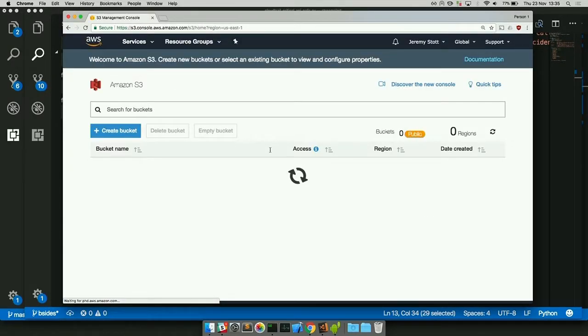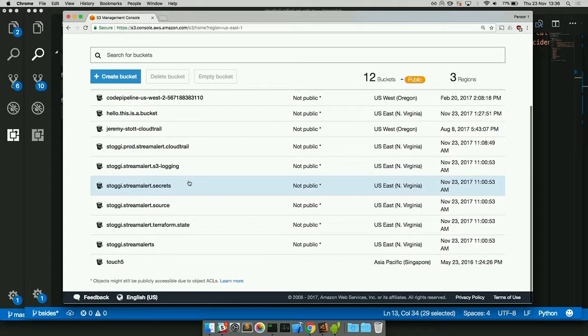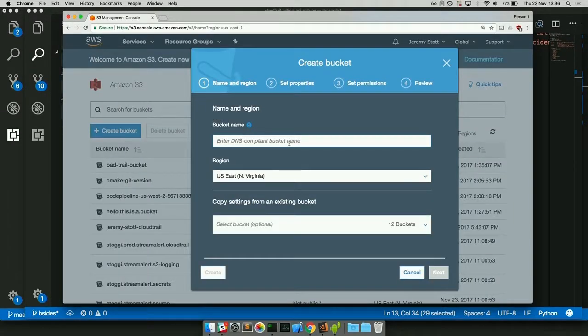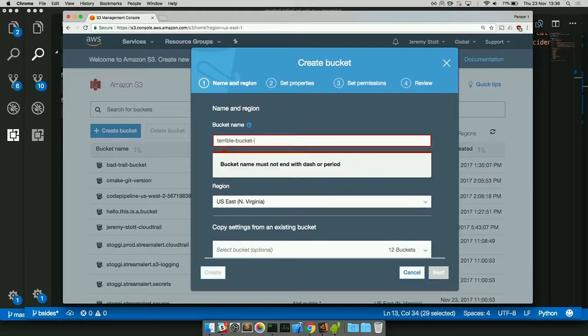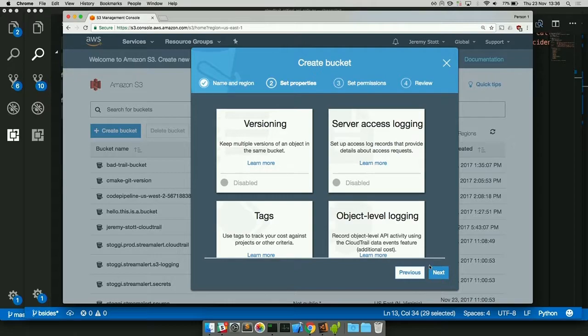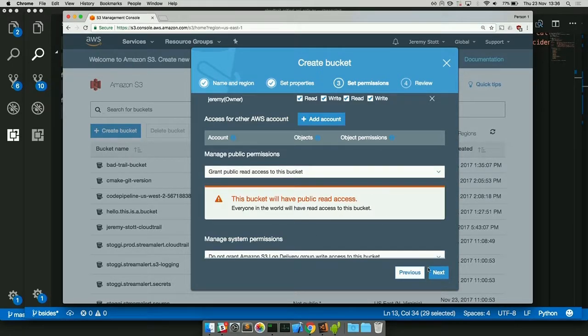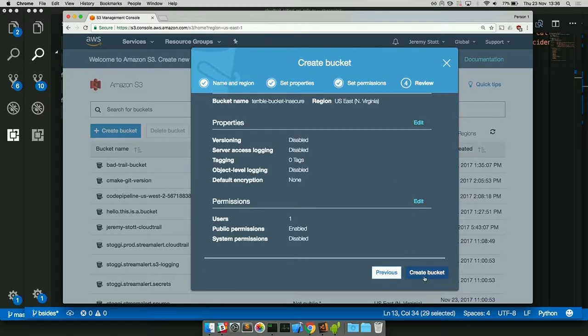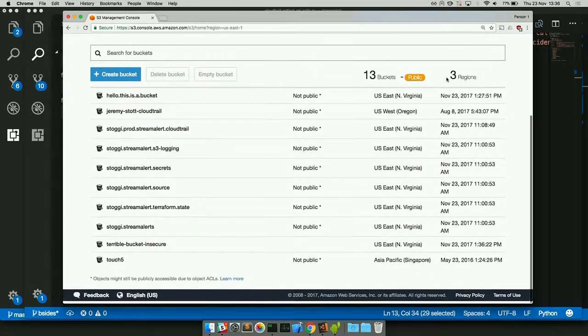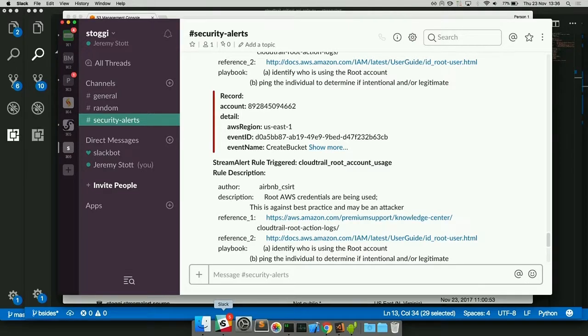So you can imagine you're working away and that thing goes off, right? Let's create a new bucket. Terrible bucket, insecure, because you guessed it, it's going to be read-only. I mean, read-wide to everybody. Hey, this is going to be read-wide from the world. Create bucket. It's going to work. It's about 10 seconds to go through that CloudWatch. Oh, shit.